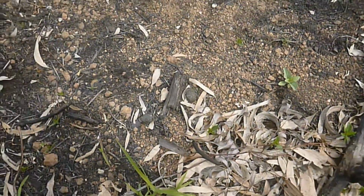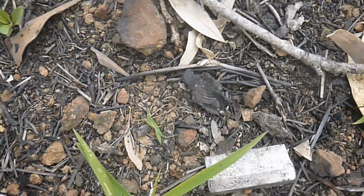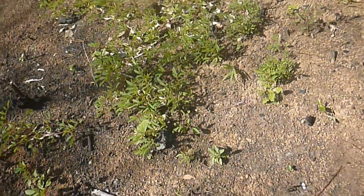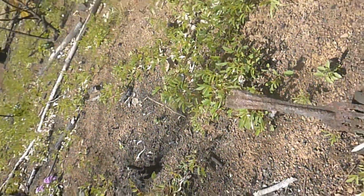Okay, next find is a top of a razor on the surface. One looks pretty good. The next find is the surface find, and it's an old fork. Geez, an old one. Look at the fork prongs on that one. So, yeah, okay. That was a surface find. On to the next find.